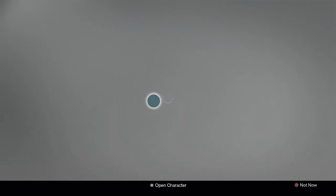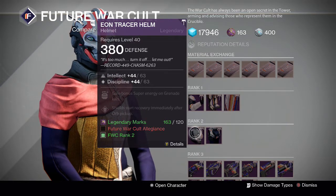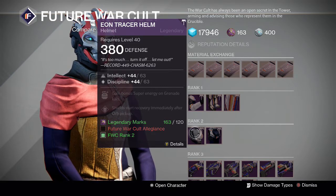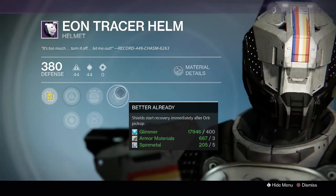Of course, we've also got a helmet down here, which isn't bad at all. It's 107, four points down from perfect, two in each stat there. So two down in discipline, two down in intellect, 120 legendary marks this time. You have to be Future War Cult rank 2, of course. And if we have a bit of a closer look, we've got better already again.